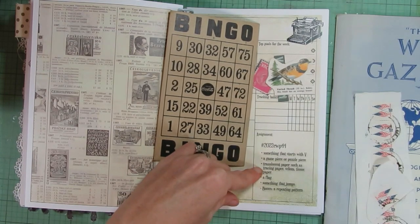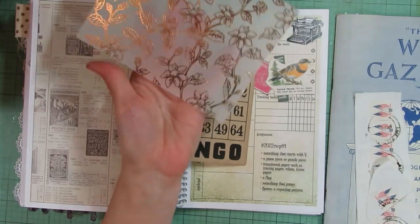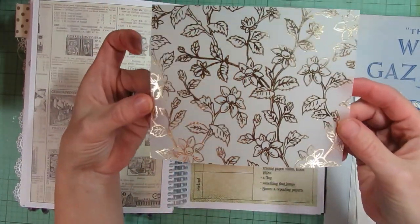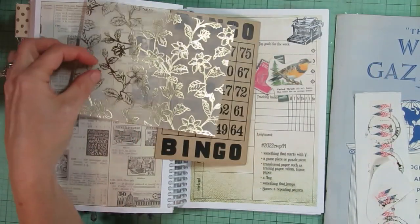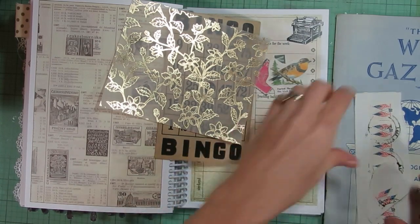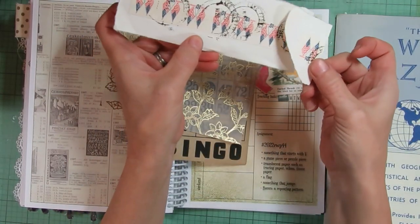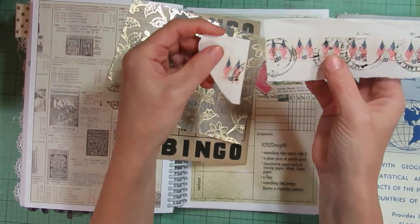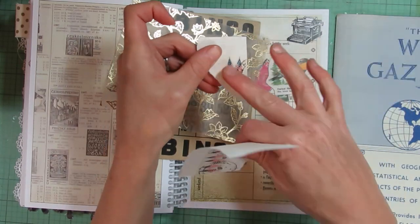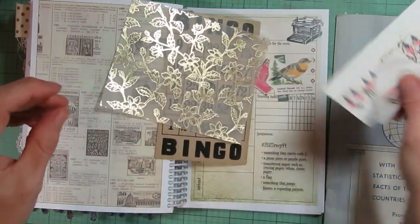Translucent paper, such as tracing paper, vellum, or tissue paper. I have this scrap piece of vellum with some gold embossing flowers on it, so I'll use that for my tracing or translucent paper. The next is a flag, and I have a ton of different postage stamps that have flags on them. This one I did just cut off of here, thinking I'd probably just use the smaller one, but I can of course use the whole lineup of them if I want to.